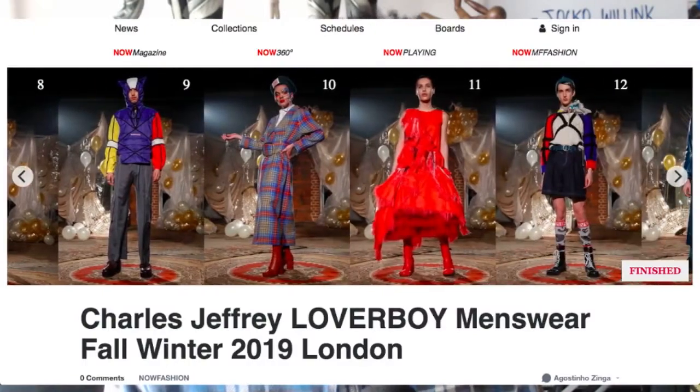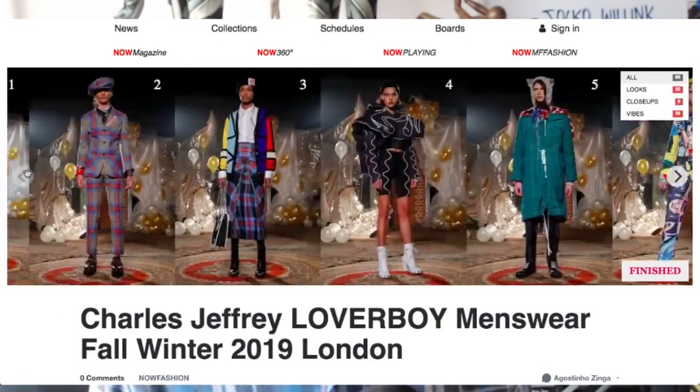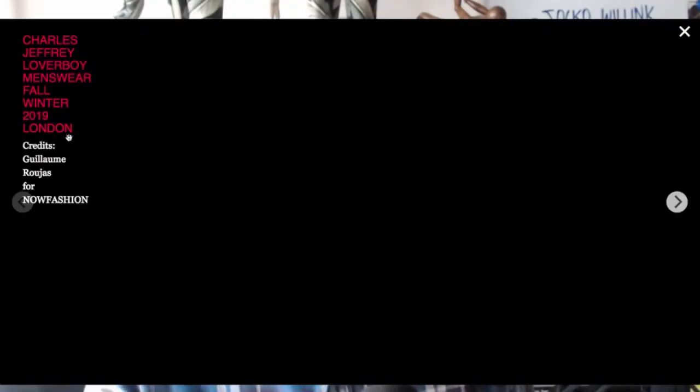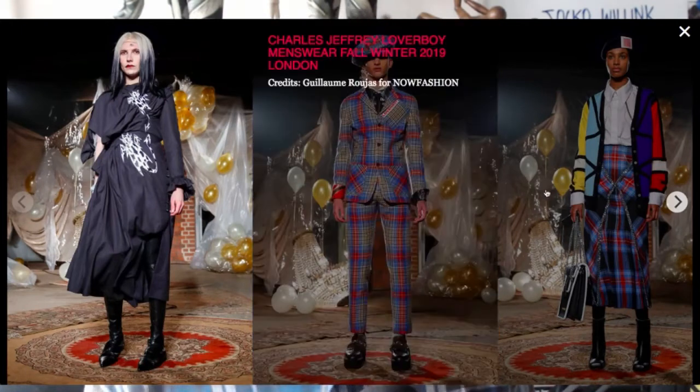So this is his full winter collection. I'll get it up here on the screen and go back to the looks. It's annoying when Now Fashion does that, it auto plays the looks. It's really annoying when it has the main look you want on the left hand side, but hey ho, what can you do?